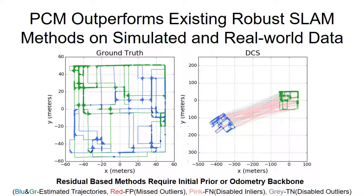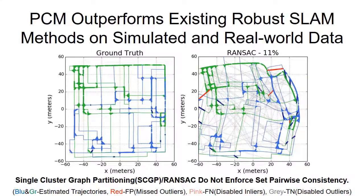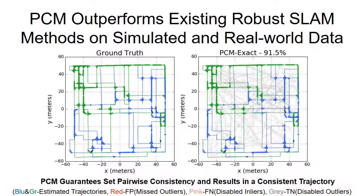PCM outperforms residual-based methods like DCS, max mixtures, RRR, and switchable constraints, because these methods require an initial prior or odometry backbone. In addition, PCM outperforms methods like single cluster graph partitioning, or RANSAC, because these methods do not enforce set pairwise consistency. This results in inconsistent graphs. Pairwise consistency maximization guarantees that the set of measurements it selects are pairwise internally consistent. This results in a consistent trajectory.